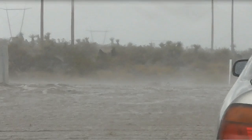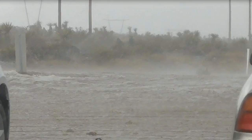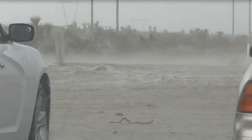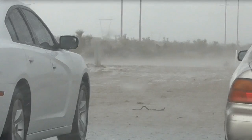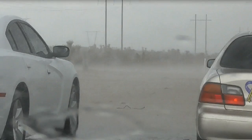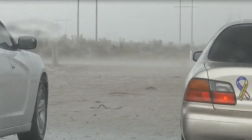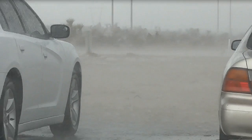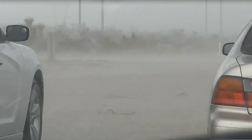It looks like the guys in front of us didn't want to risk it, and that's why they're going to try to ride it out. We're just going to sit here and see what happens for a bit, but this could be a game changer if this doesn't let up. And it picked up even harder, and we had to turn around from here. It's not good. This is what we're facing here.